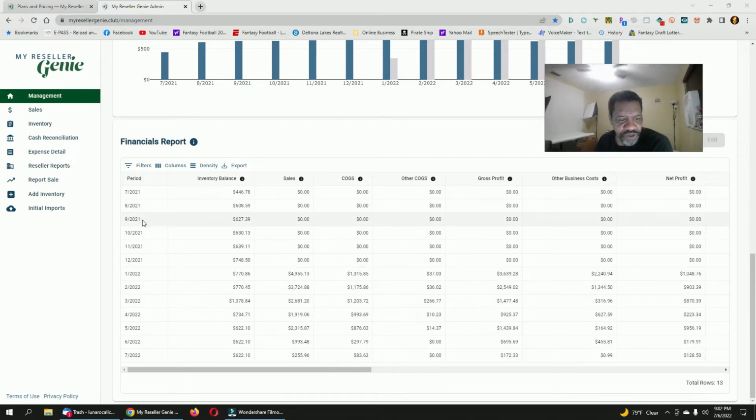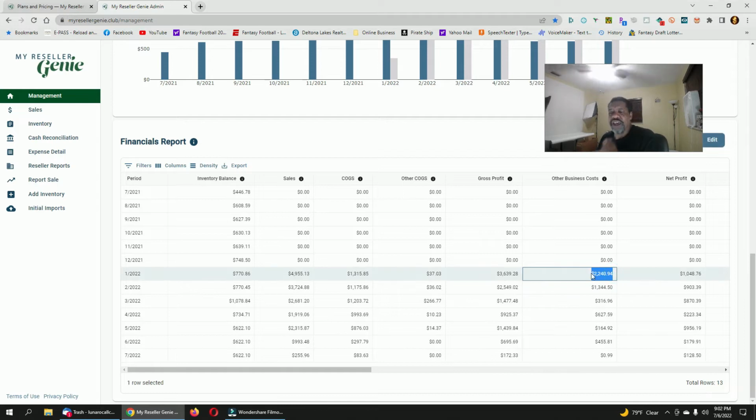All right. So this will show you month by month. It's going back to December here, but you saw December I was not a part of My Reseller Genie, but it just calculated back here. January, my sales, cost of goods, other cost of goods. This is stuff in the expense detail here. Other business costs, $2,000. Now that's when I bought a couple cases of random liquidation, and I put it as an expense instead of putting it as a split cost of goods. I'm going to change that. I'm going to change that styling right now.